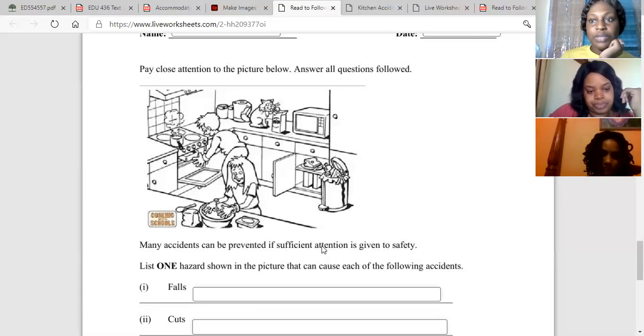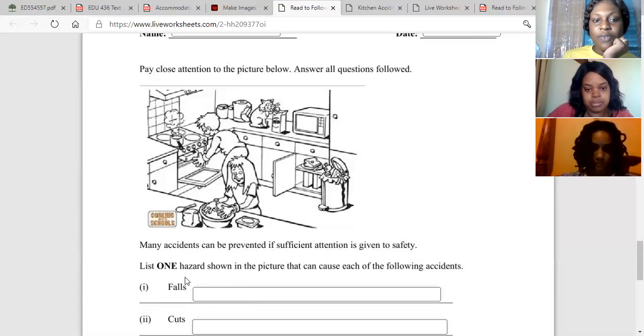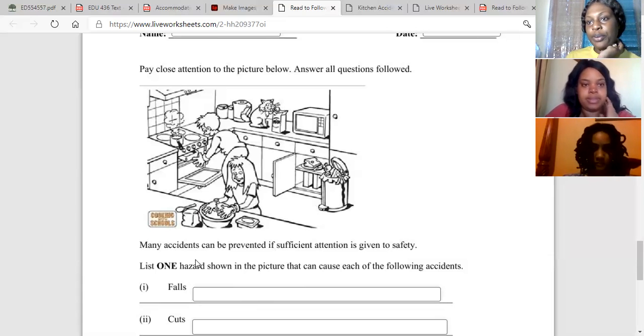So an example, just to clarify for you all: you see that this cupboard door right here is open, right? That's a hazard that can cause a fall, okay? So that hazard, you can just list it. So for fall, the hazard will be this cupboard door being open. You get it? So can I give you all 30 more seconds?